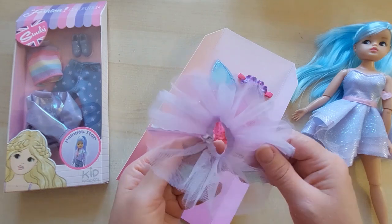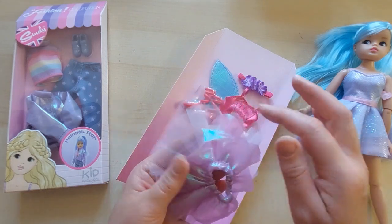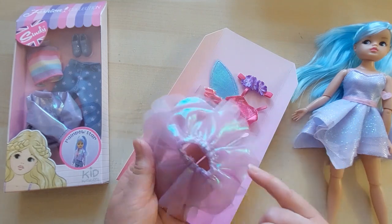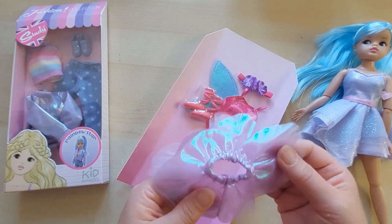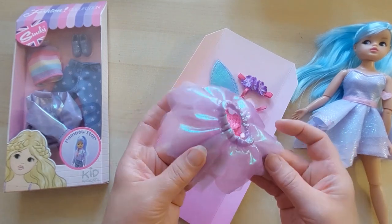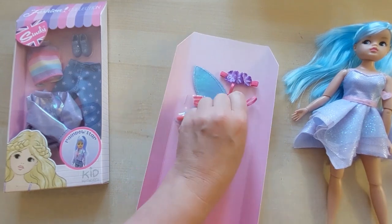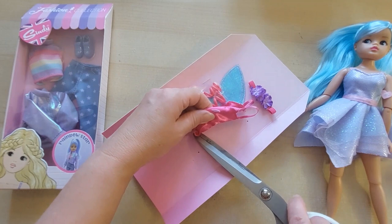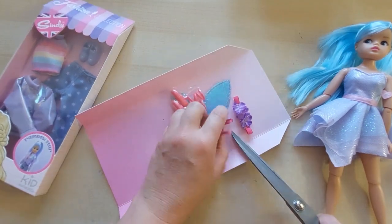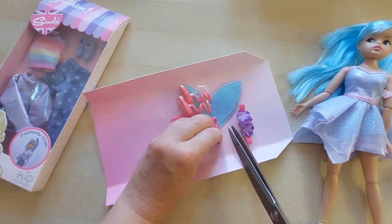So she's got this really cute skirt, which is really nice, very similar to the ballet one, but apart from the fact we have petal shapes in this iridescent even purple, so you can see the shine on it. That is really, really nice. So that's gorgeous. Then we have a little leotard, or if you wanted to, it could be a really cute swimming costume. But does it have the wings attached to it? It might do. She could still have it as a swimming costume.